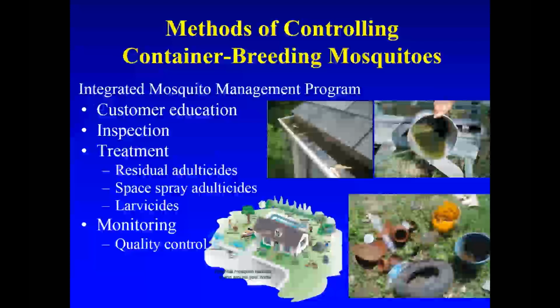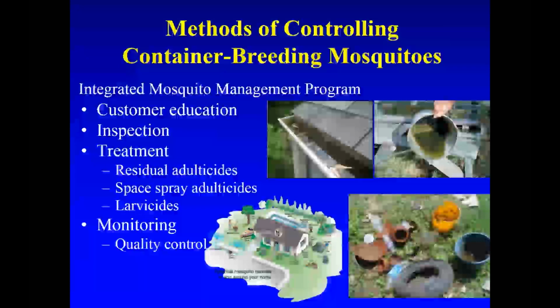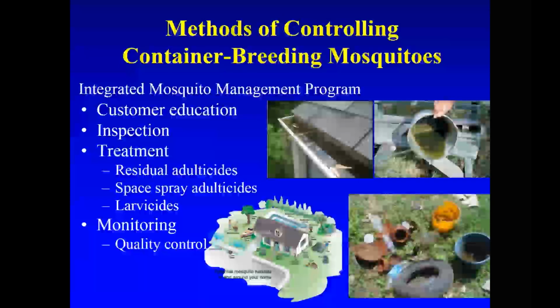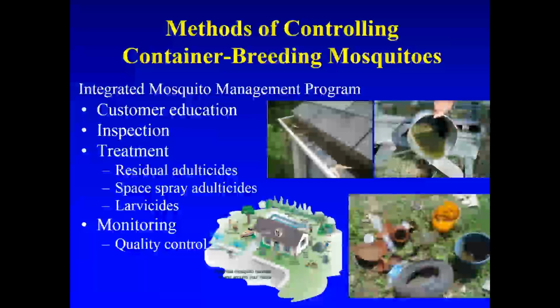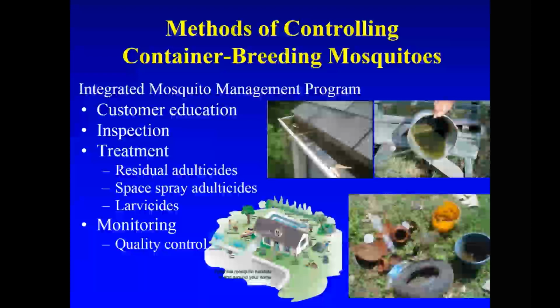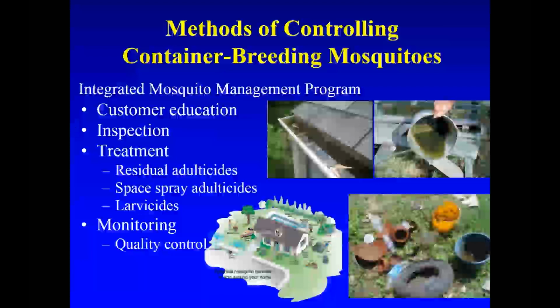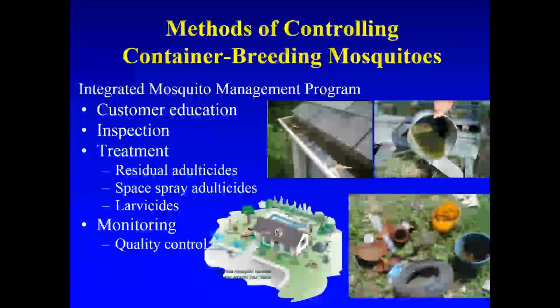Okay, let me transition a little bit to taking some of the information that we had about the biology of the insect and transferring it into what can be done as far as developing an integrated mosquito management program for a company. So, for instance, I'm going to go through all of these factors. First of all, customer education. Second, inspection. Third, treatment with either residual adulticides, spray adulticides, or larvicides. And then finally, monitoring for quality control in your work.